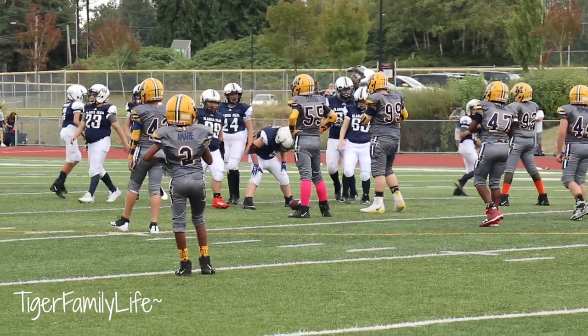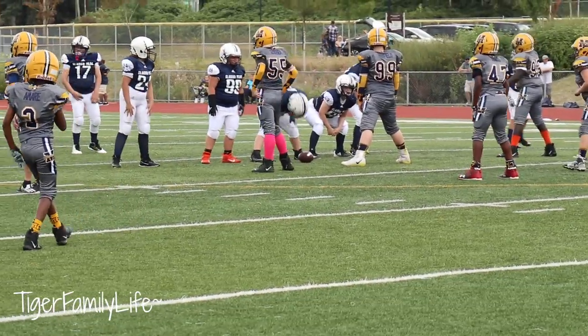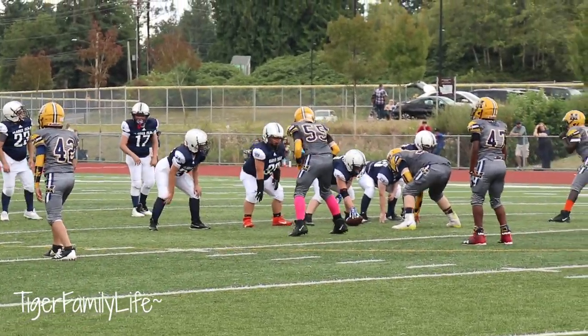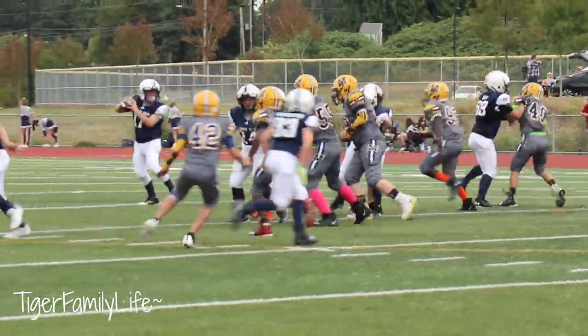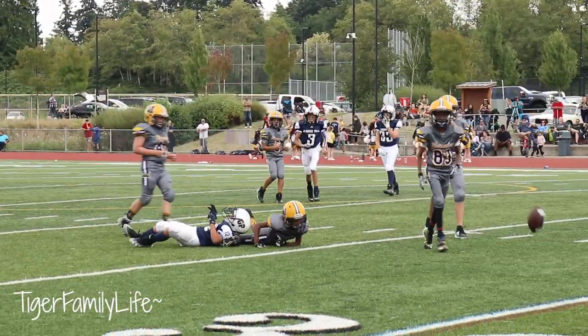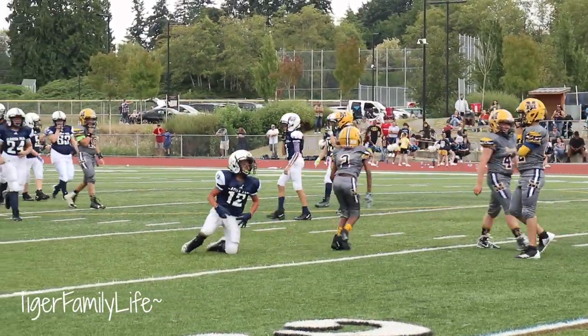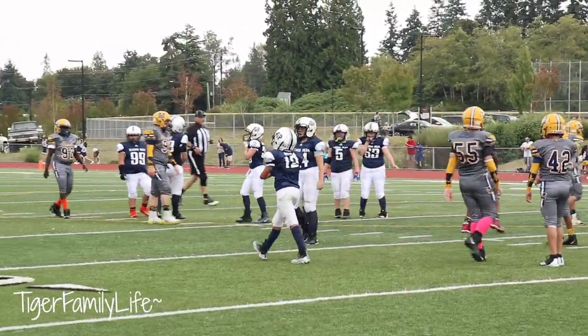Okay, we missed that first down play. It is second and long. We lost some yards there. Second and 15. Good snap. Goes back in for a pass. Oh, he launches it. Oh, off the fingertips of the defender. That was dangerous. Third and long coming up.